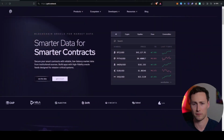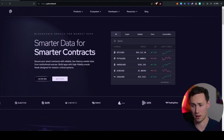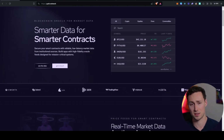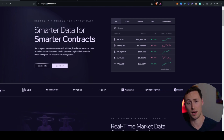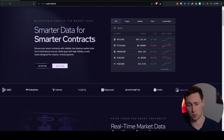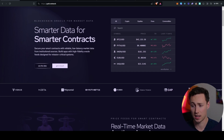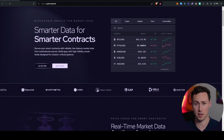First, let's talk about what Pyth Network is and what sets it apart from its competitors. It's a blockchain oracle for market data, and their tagline is smarter data for smarter contracts. What a blockchain oracle is, basically, in Pyth's case, is a bunch of price feeds. So they're providing market data on prices of crypto, as well as Forex, commodities, equities, all sorts of different assets. And that is mission critical for a lot of applications, especially in DeFi.